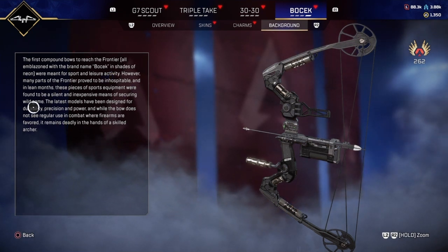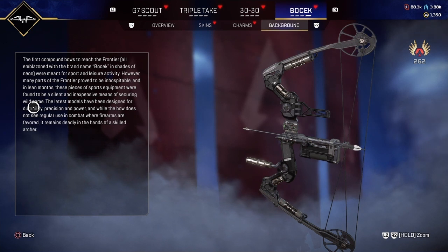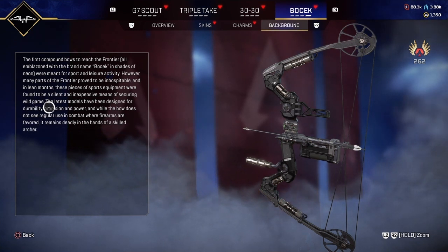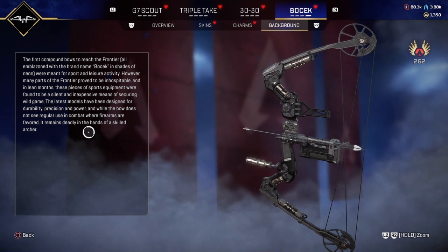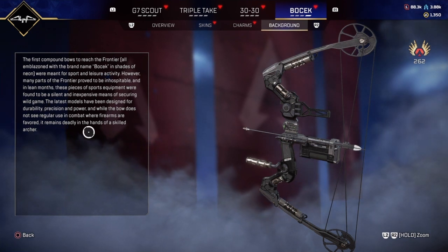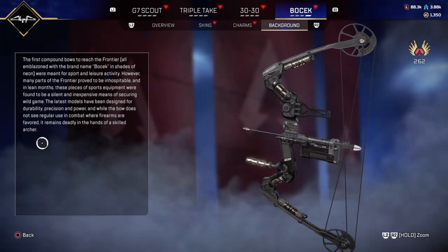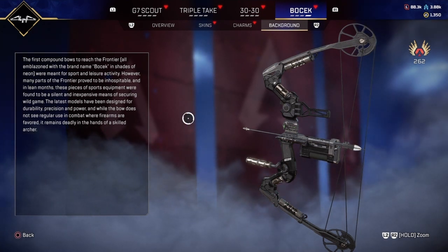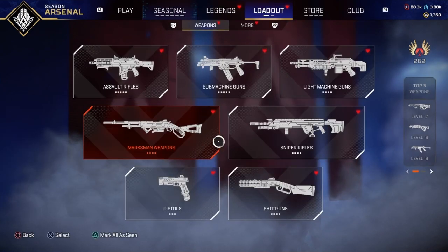However, many parts of the frontier proved to be inhospitable, and in lean months, these pieces of sport equipment were found to be a silent and inexpensive means of securing wild game. The latest models have been designed for durability, precision and power. It remains deadly in the hands of a skilled archer, such as Mirage. Because Mirage is the best everything, as we all know. Next weapons!